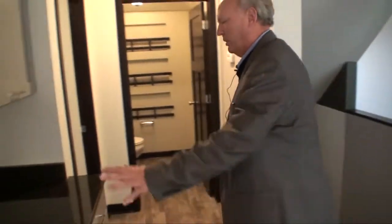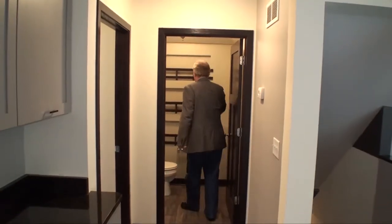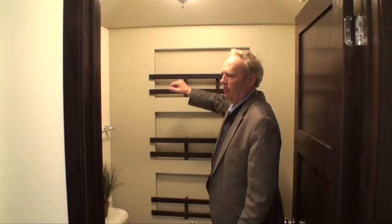This flows on the entire first floor into the powder room. We have a little bit of a cabinet over here for the kitchen, and as you come in here, we have our infamous decorator racks here, which a lot of people put hardcover books.